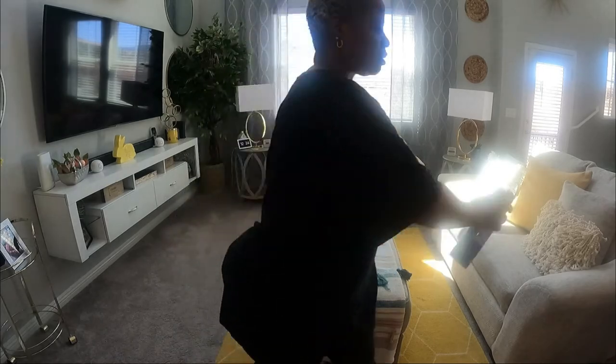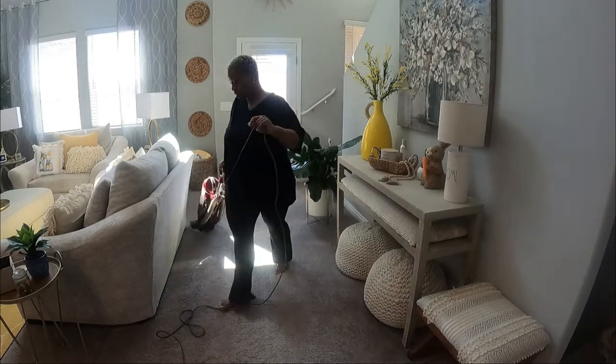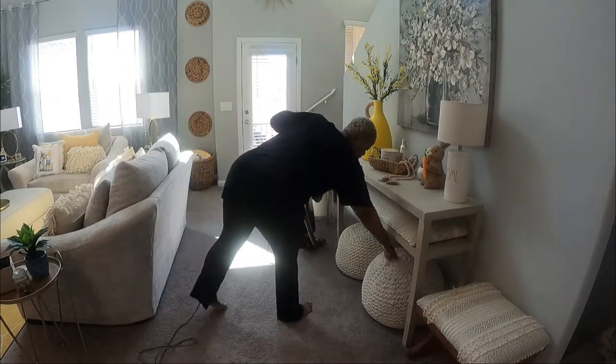As normal, the family room does not require a lot of maintenance, so I just need to dust, fluff the pillows, and give it a good vacuum.